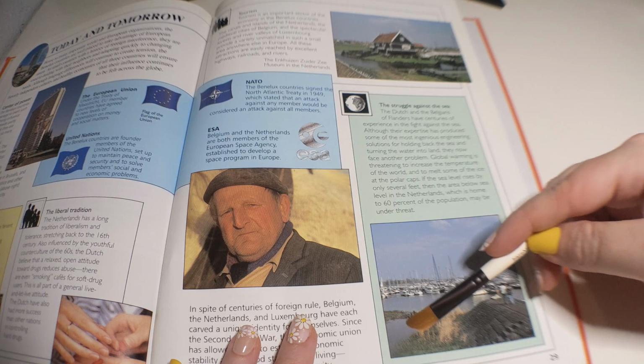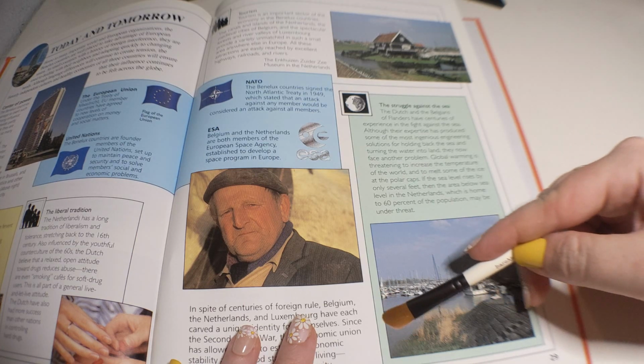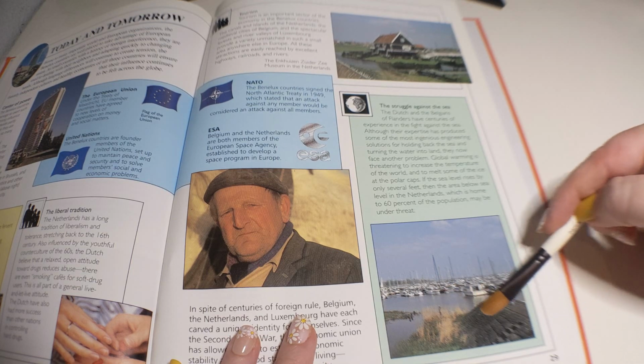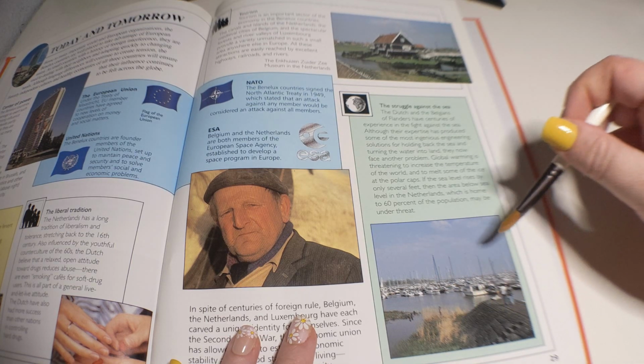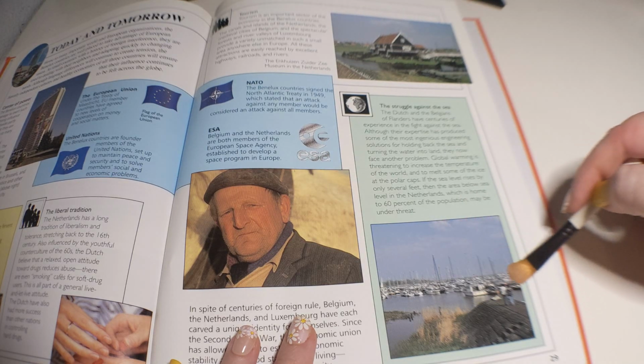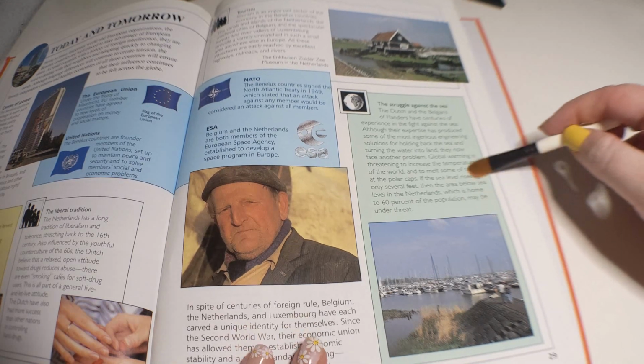Global warming is threatening to increase the temperature of the world and to melt some of the ice at the polar caps. If the sea level rises by only several feet, then the area below sea level in the Netherlands, which is home to 60% of the population, may be under threat.